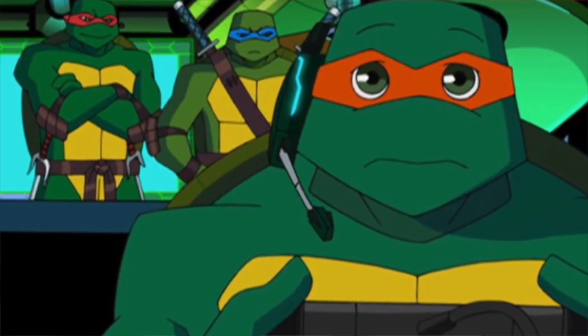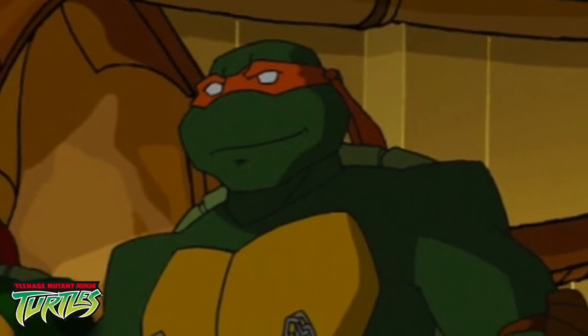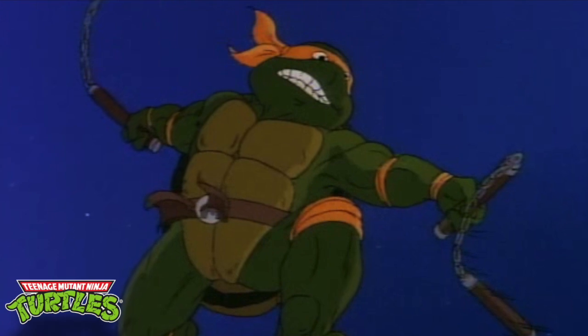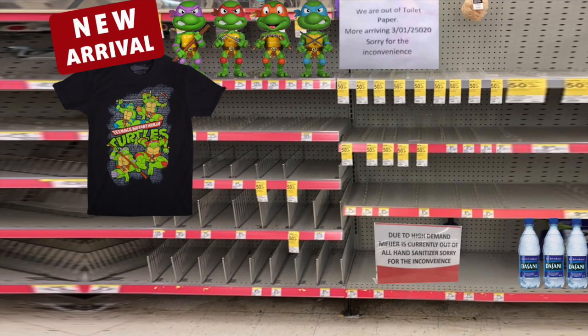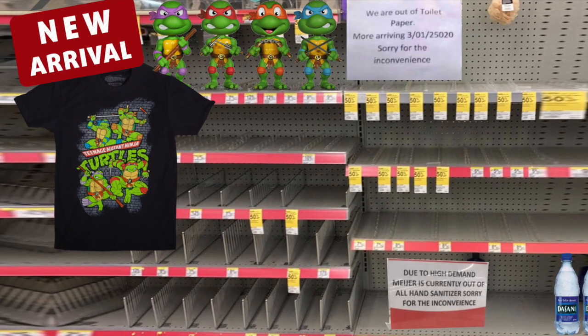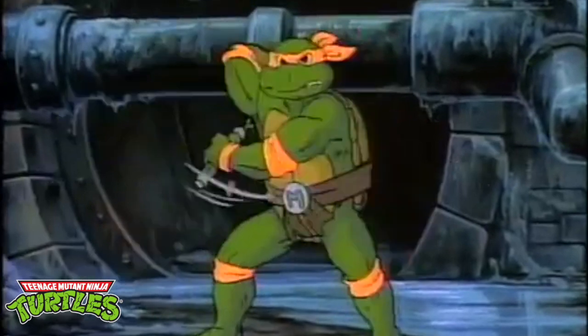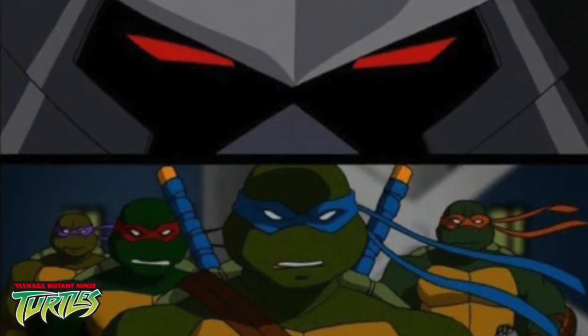Now this one's kind of hard. Both designs are pretty good. The 2003 show started off so strong, but at the same time the 87 show's look is so iconic. Merch, long after we're all gone, will still have the 87 Turtles on it, plus the way they look in that opening sequence and the first few episodes of the show. I don't know. This one's a hard one to call. I lean more towards the 2003 show, but let me know down below what you guys think.